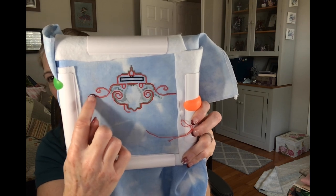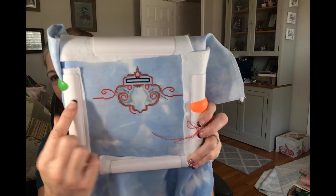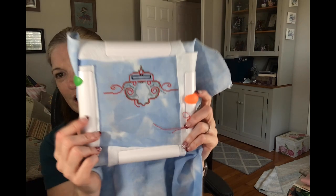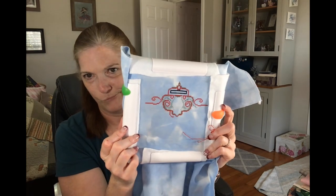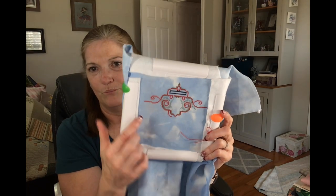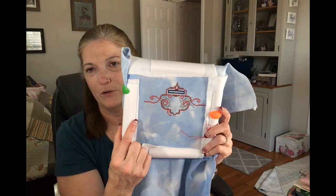I think there's a total of three. There's a red, and then like two shades of green that go this way. And it goes just a little bit past where the hoop is. So I either need to get a bigger snap, or I need to move my hoop around, and that annoys me. So I'm probably going to end up getting a little bit bigger of a snap.